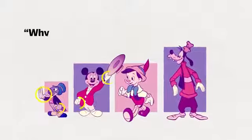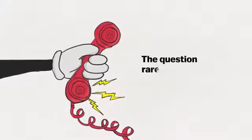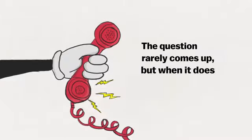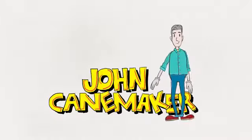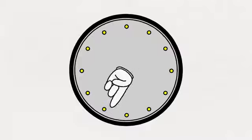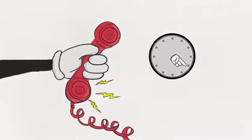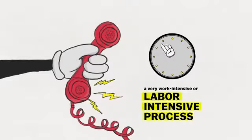Does the question, why do animated characters wear gloves, come up a lot for you? The question rarely comes up, but when it does, there are a number of answers to it. That's John Canemaker. He's an animation historian and professor at NYU. The most basic theory is that gloves save time. Animation of any kind, even with computers, is a very labor-intensive process.